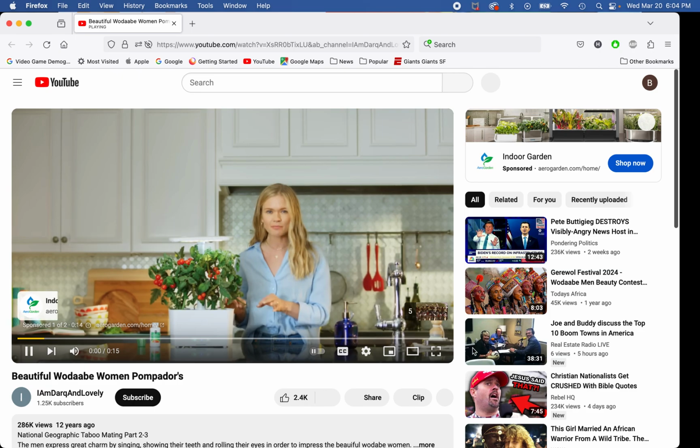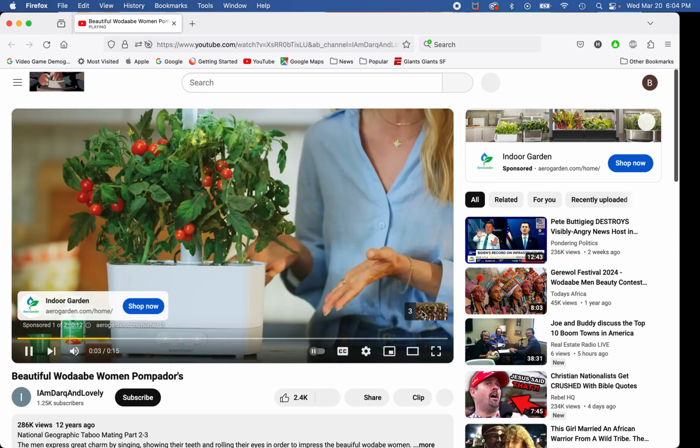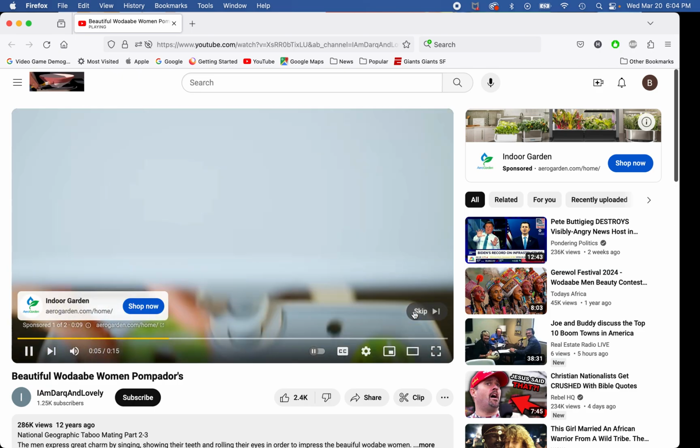This thing is my obsession. This is my little garden. I mean, we're talking, look at all those tomatoes.